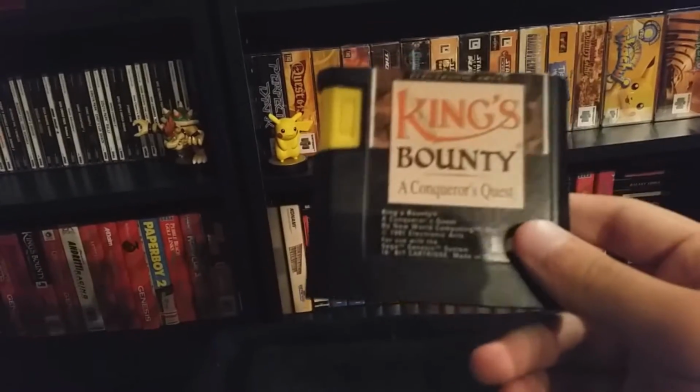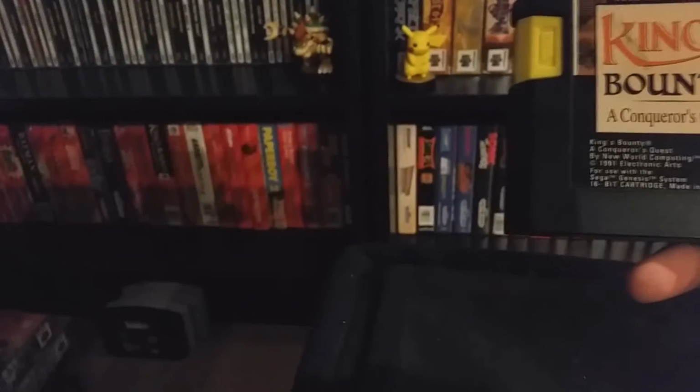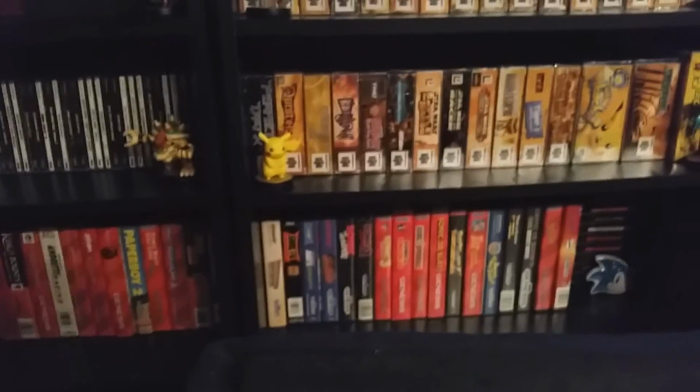Some dumb Goodwill stuff, a Genesis game called King's Bounty, which I have the case for down there. I got this card only, and I have the case now, so that's cool. And that's the only Goodwill.